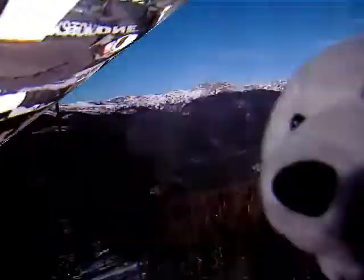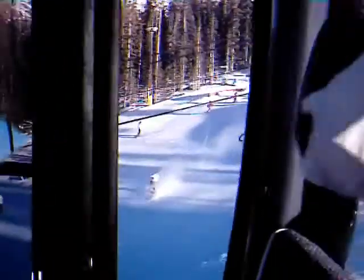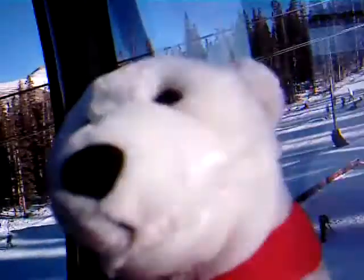We're coming down the lift, and see the mountains in the background? This is the Keystone new gondola, and it is awesome. Looking down on the snowboard riders, you can look out the shoulder here, see them coming out of the park. And we're just having a little fun coming down the slopes and seeing all the skiers and the snowboarders right here in the Keystone gondola.